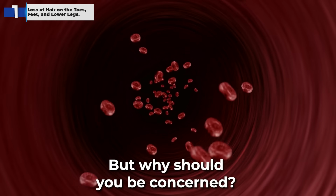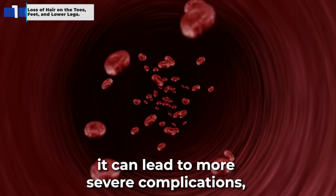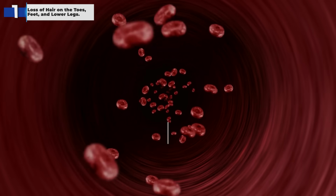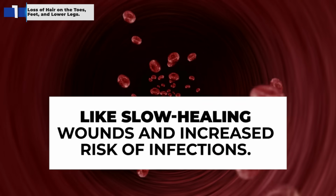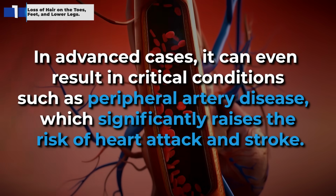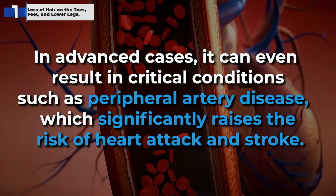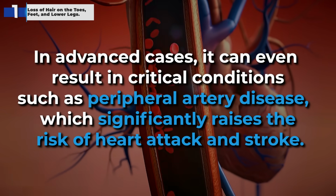But why should you be concerned? Poor circulation doesn't just affect hair growth. It can lead to more severe complications, like slow-healing wounds and increased risk of infections. In advanced cases, it can even result in critical conditions, such as peripheral artery disease, which significantly raises the risk of heart attack and stroke.